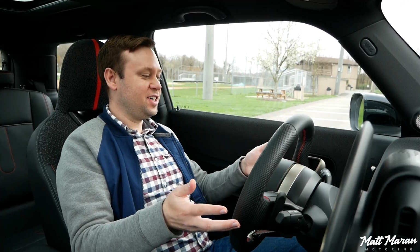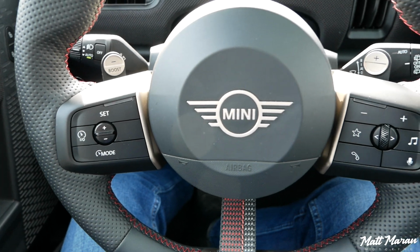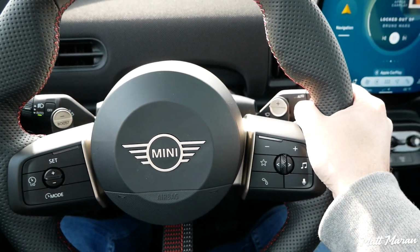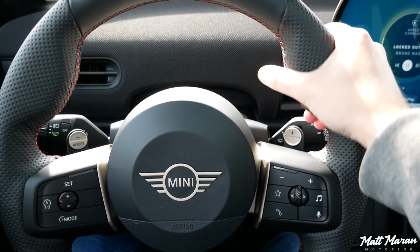This is the thickest steering wheel. I don't even think a BMW M5 has a steering wheel this thick. I mean, it is nuts. It has a good 9 and 3 grip, but it is a handful. And the 10 and 2 notches, I almost can't reach my fingers all the way around them.